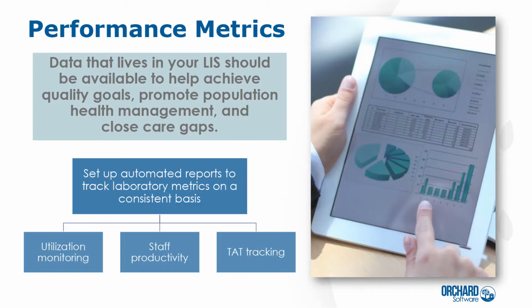And then also, the laboratory has a tremendous amount of data that is vital to patient diagnosis and treatment, and this data is in there. It's just waiting for you, the key performance metrics you want to pull out of it, that can help you to achieve your quality goals, promote population health management, close your care gaps. You can automate reports that allow you to track your KPIs, track your laboratory metrics, things like utilization monitoring that's right there ready for your inspector, staff productivity that can help you with your scheduling planning, and then of course turnaround tracking, looking for problems where you can possibly improve in that area.